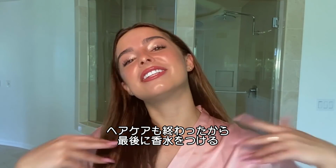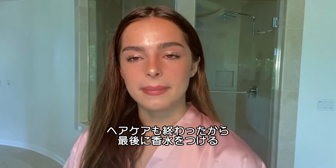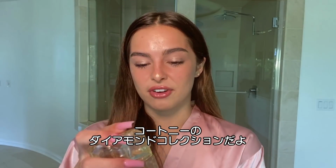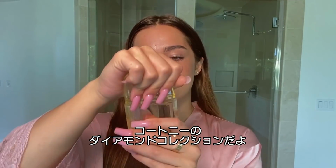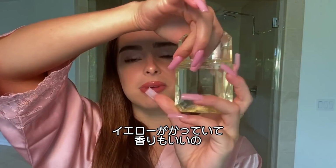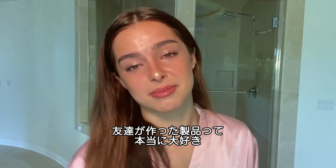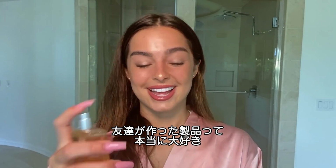To finish off the look, I'm going to use my favorite perfume right now, and it is actually from Courtney's Diamond Collection, and hers is yellow and it smells so good. So I'm gonna take it out. I'm obsessed with the smell, so thank you, Courtney, for the perfume.